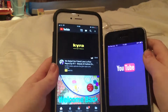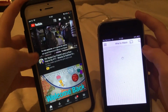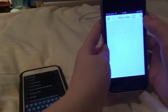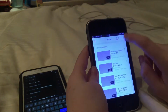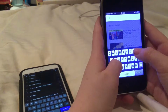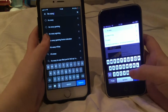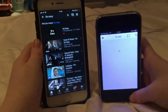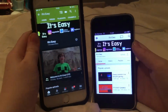This one loads it quicker. This is taking a while. And there we go. And let's search in. It's easy, and on this one, if I can even search. There we go. Search, search, search. Is it gonna search? Ah, there we go. It's easy. Let's do in 3, 2, 1. This one loaded it really quickly. And now let's go on to the channels. 3, 2, 1. The iPhone 6S loaded it fast.